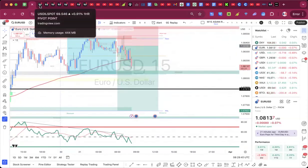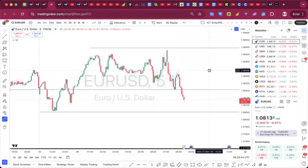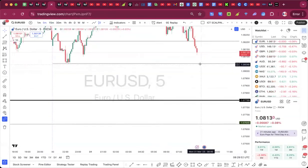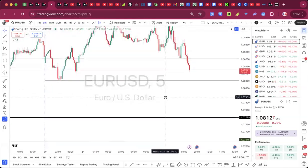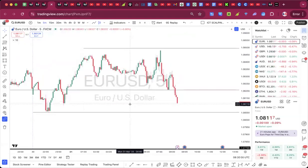So that's one of the things we need to understand. Like I said, we have seen a break here now. So that means we continue to target sweeping of these liquidity areas. If we swept this and market continues, then after. Another thing to help you.